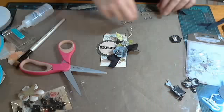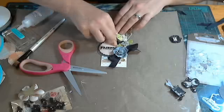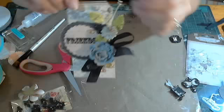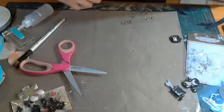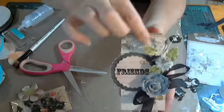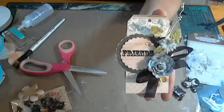Alright, so some blingage, and we're done. Oh, except for the top, huh? You didn't punch our hole. Oops. Who cares? I can do that later. There we go. And then you can put a little eyelet in here, one of the reinforcers, whatever you like. But I think that we'll call that done.